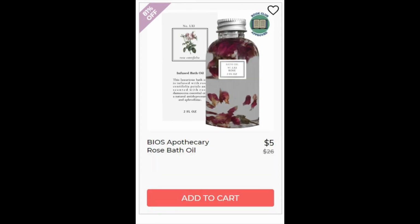The next product is Bios Apothecary Rose Bath Oil. This has a 3.6 star rating with 16 reviews. They said that it was luxurious or that people liked the scent. However, some of the negatives say that there was not enough of the rose scent. Some said that rose pieces inside of it were clogging the drain, or that it was not worth the price because it got used up too quickly.